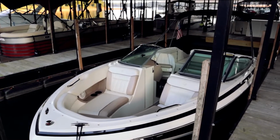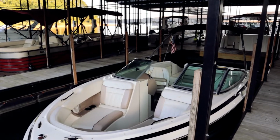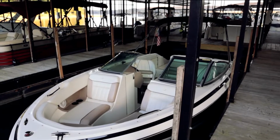All right, today we have this 2003 Regal 2200 here, and this is actually my boat. And by my boat, I mean our boat, as my better half actually owns this one with me. So got to give credit where credit is due.